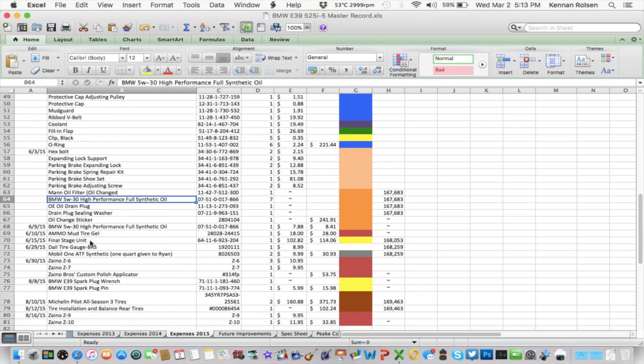Let's see. The FSU, that was a very inconvenient time when that died. It died Timmy Fest weekend, so I did not have air conditioning on Timmy Fest weekend. That was really annoying, but I did replace that, so that is done.